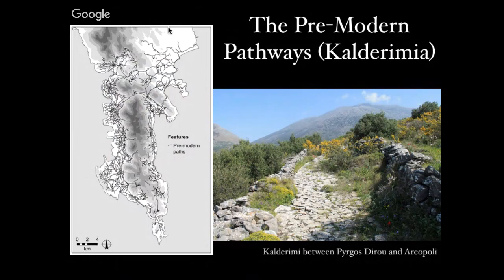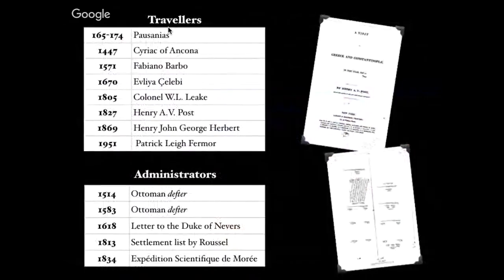The digitized pathways here include calderemia as well as more informal dirt paths enclosed by field walls. And I believe this image also, are there goat paths in here too, or no? Not in this one, okay. So you can see this digitized image is very important in terms of how people moved throughout the landscape. And you can see, perhaps not surprisingly, where the elevation is highest through the center of the peninsula, we don't have a whole lot of paths. And also, if you think back to that slide I just showed you about movement across the peninsula, it is too, especially in the north, where you would expect it to be, where those roads are now. Okay, so let's get to our travelers.